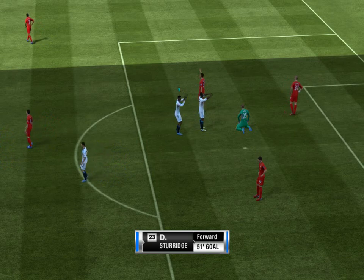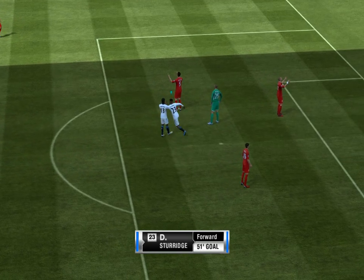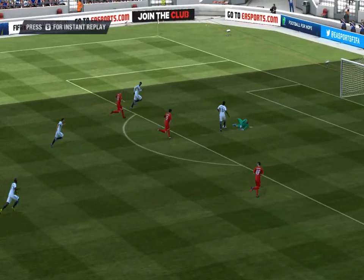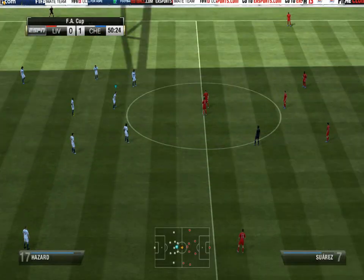Well, Alan, they've finally got the better of him. Well, he did as much as he possibly could have. I think sometimes your defenders have got to help out and they haven't helped the keeper there. The score is 1-0.